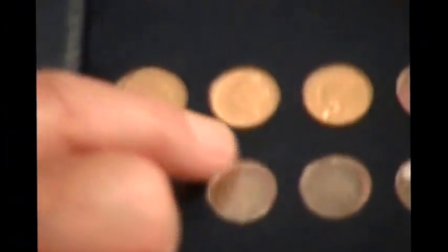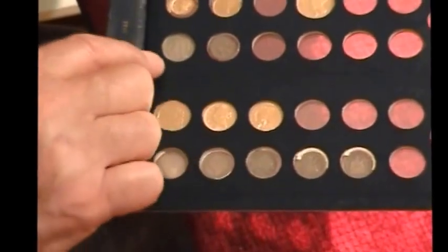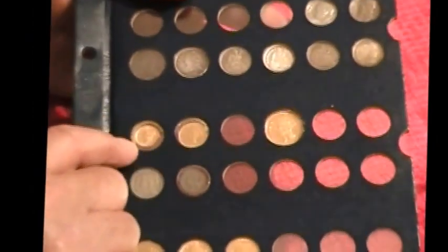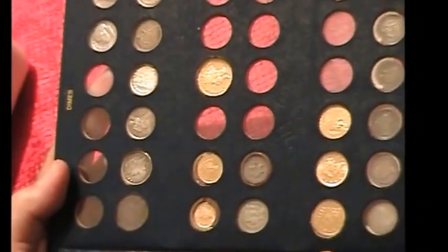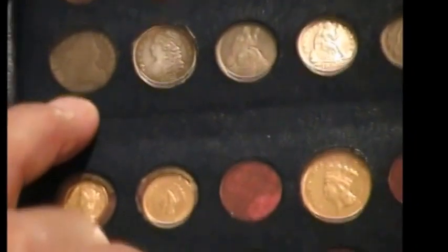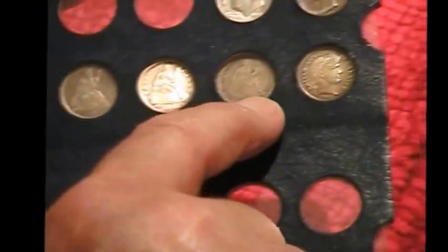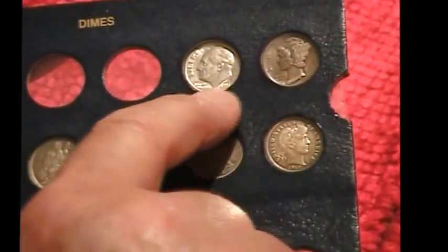These are $2.50 coins. Here, these are dollar coins of different shapes. These are from about 1850 is the first one. Here's a $3 gold piece. What's the date? I wish I had my glasses. About 1870. Here's a dime, 1797, and various styles of dime up to the latest one, which is the Roosevelt dime.